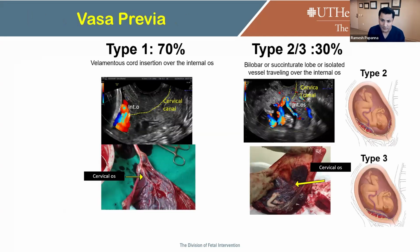So there's type 1 Vasa Previa. This is a cord insertion right over the internal os. That's a simple way to think about it. The cord is right over the internal os. Now, more often than not, if you miss this diagnosis, you will have a variable deceleration in labor, or you do a vaginal exam and actually feel the cord right there. And that's how we clinically get diagnosed.